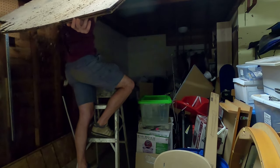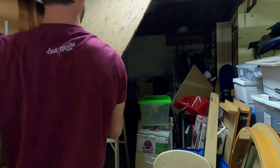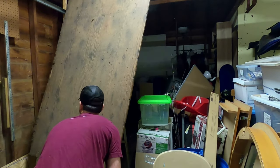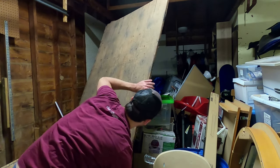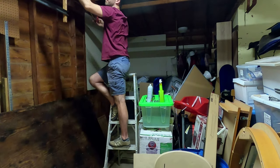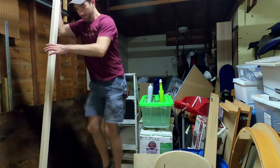Now it was time for some storage. The previous owner had suspended a piece of plywood over this garage bay. It wasn't screwed in or anything, so I had to take it down before it fell on me. After what was probably 45 minutes of staring and 5 minutes of measuring, I had a plan for my first suspended shelving area.